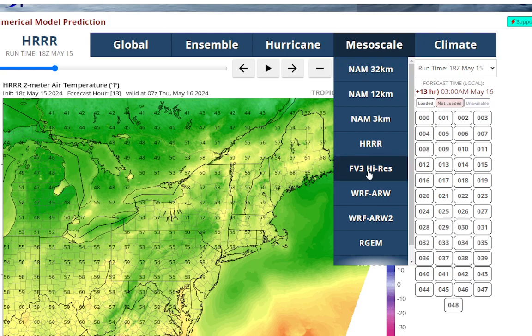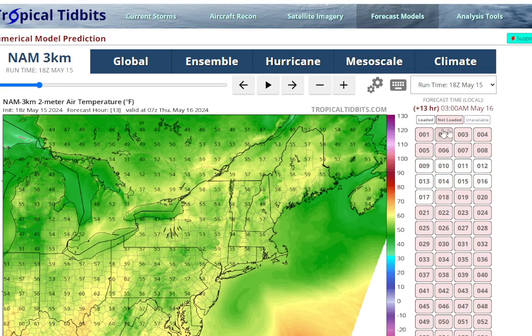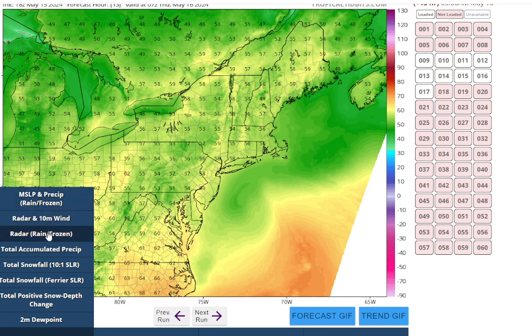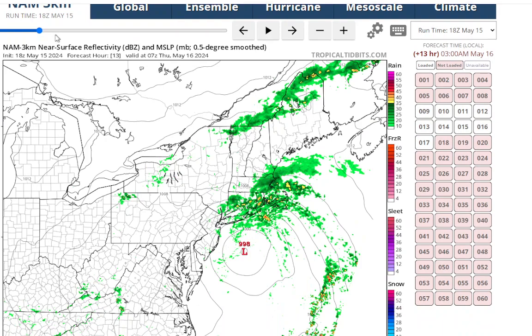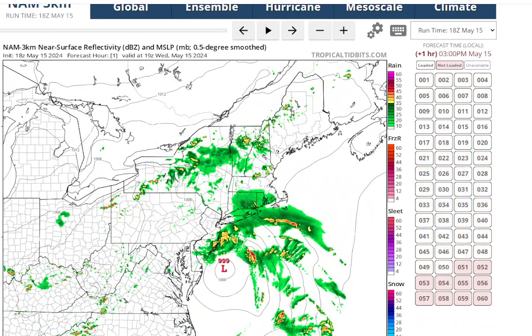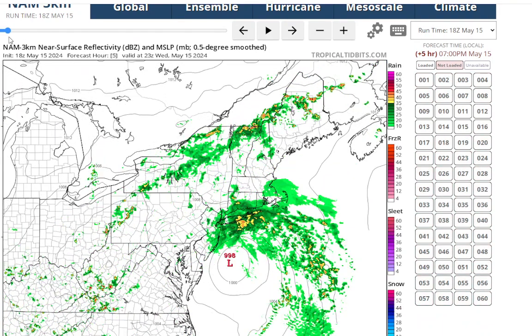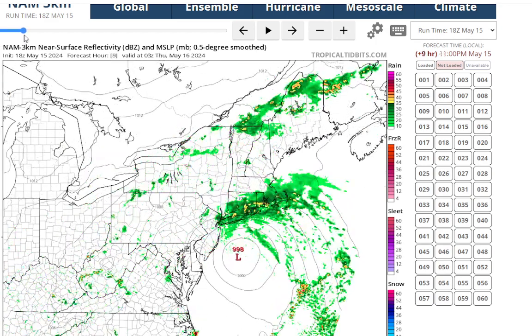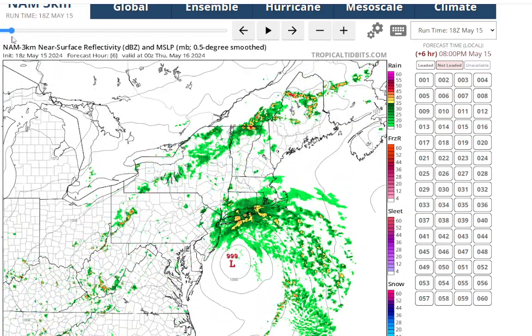We're going to look at a few more models here. Let's go to the NAM. We have the 18Z NAM to look at as well. So here's the NAM, and you can see again, there's that rain, though the NAM's taking it a little further to the west. I don't know if that's going to actually happen or not. I have my doubts right now.